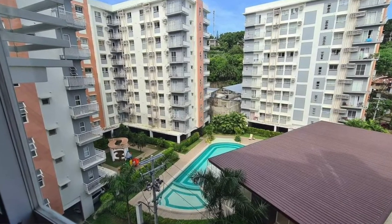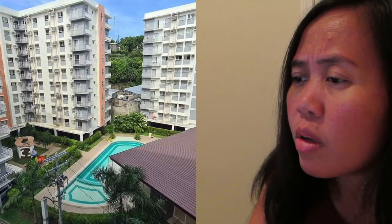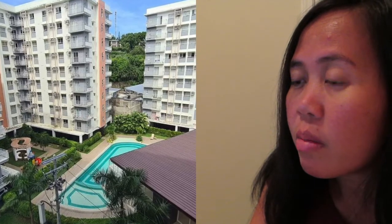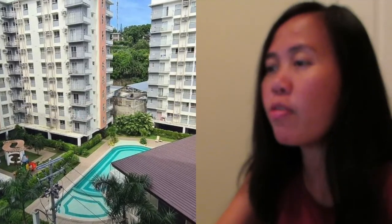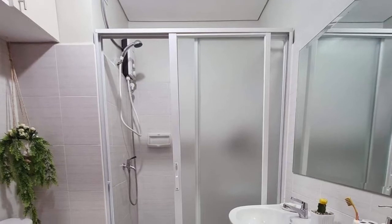And this picture is the outside picture. You can see the pool. Is that a pool there? It looks smaller to me, maybe because you're up high, really high. And the building, it's beautiful. I like it. And the next picture is the bathroom.